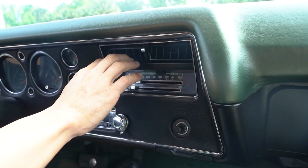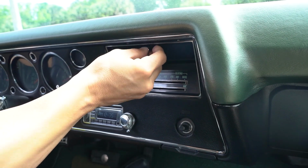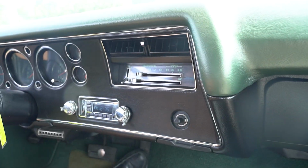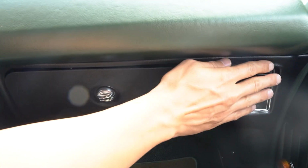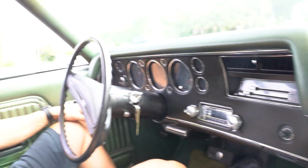AC, and it is blowing cold. I don't know if you guys can hear that or not, but it definitely is blowing cold. Hand out the vents. There. They're all blowing. We don't need it today though. We're sitting about 72 degrees right now.